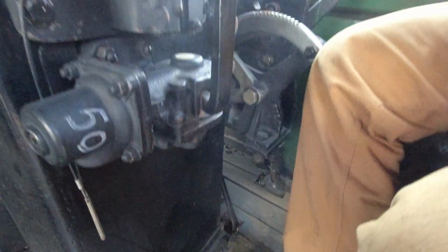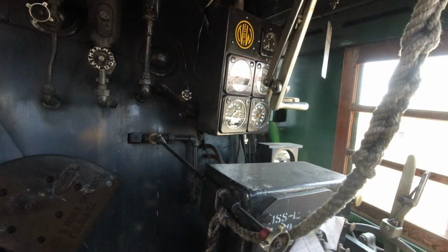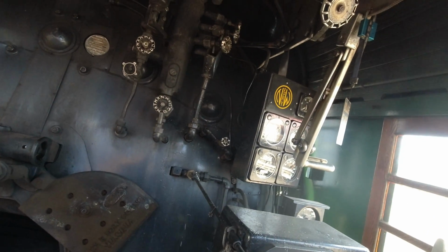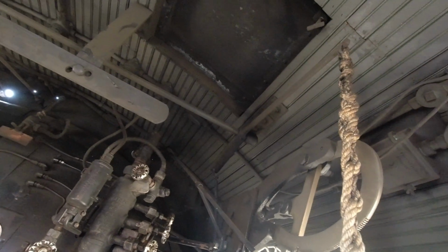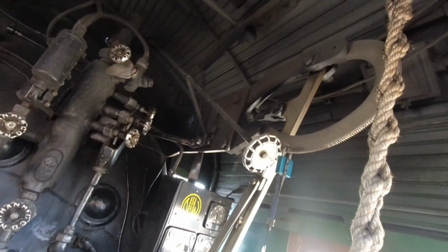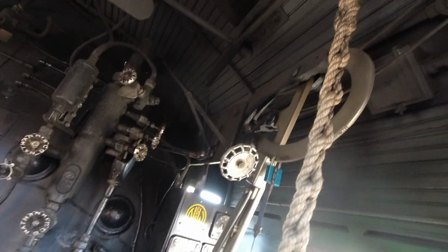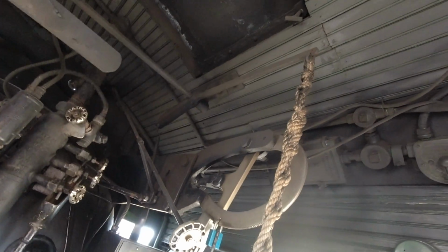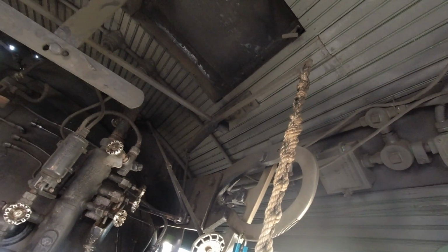So this is for your bell, some of your sander controls, your rail washer. This is your whistle, choo-choo. Cylinder cocks, right here is this valve, and obviously everyone knows what this does. That's your throttle. It's a front end throttle. You see you have a lock on it right there. Yep, it's locked out. Granted, even if it weren't locked, if I pulled it, we wouldn't do anything.